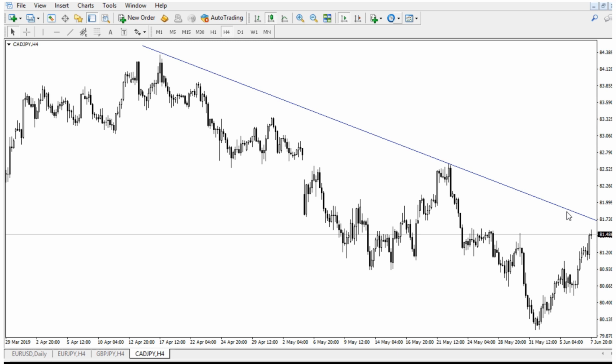But looking at the EURJPY and the GBPJPY forecasts, which show that the bulls are picking up momentum, I'm slightly bullish the CADJPY as well, taking a cue from those two pairs. The point of interest on the CADJPY is this price, 81.730. Whether to hold or break, it's a matter of observation.